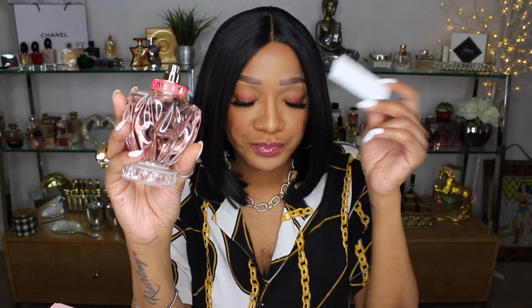But in the top, you definitely get the apple blossom. It's very fruity, it's very fun, you know, it's very flirtatious. And once it dries down, that's when the sexiness of this fragrance really kicks in. And I tell you guys, this is a good compliment getter fragrance.